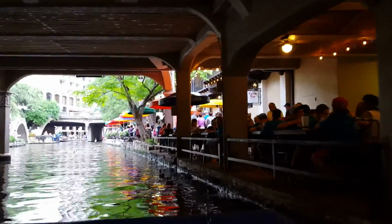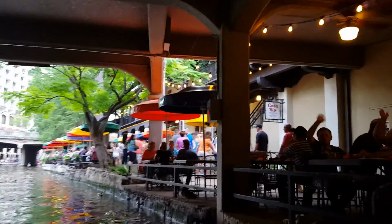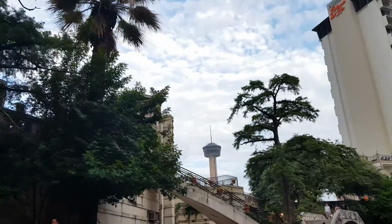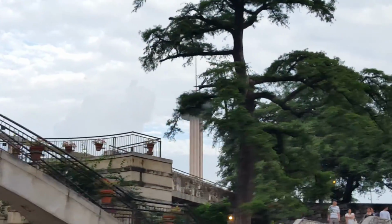I can see on my right the oldest restaurant on the water. On my left, see the Tower of the Americas, high in the sky, and on my left was the centerpiece of the World's Fair back in '68.